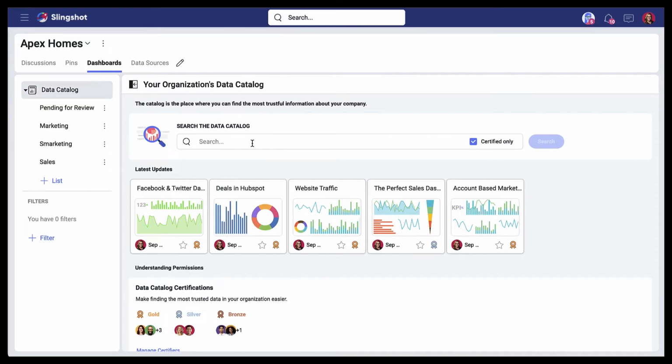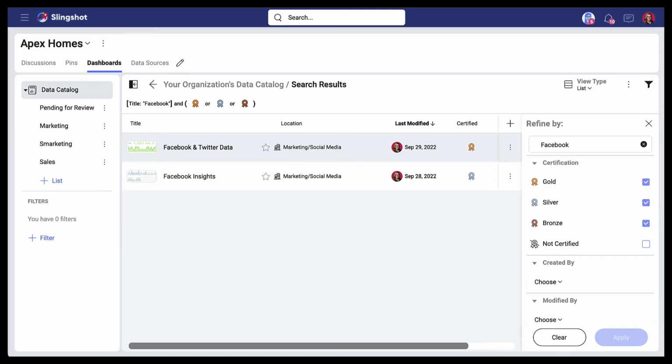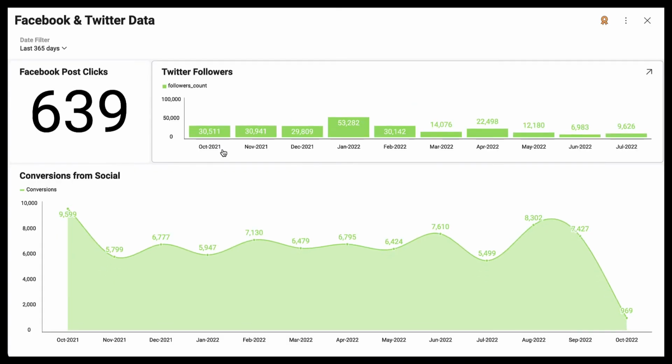And let's say that I am working in marketing and I need to know what is going on with our Facebook leads. So I'm going to come here and I'm just going to search Facebook. And by default, I get some results here for 2 Facebook dashboards. I can see who they're created by and the level of certification. So silver, gold. Gold, now I know that I can trust this data source a little bit more. So I'm going to click on here, and I'm going to take a look at the insights that I'm seeing. So I'm seeing my conversions from social, my Twitter followers, and I know that I'm not getting as much traction on Twitter than I was before.